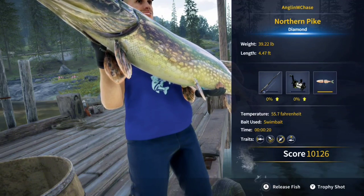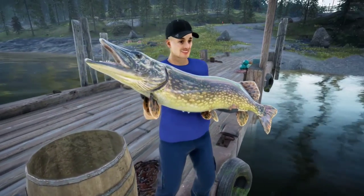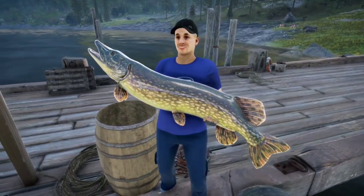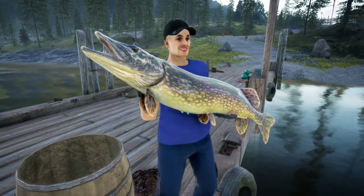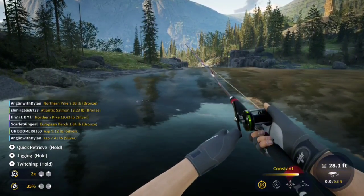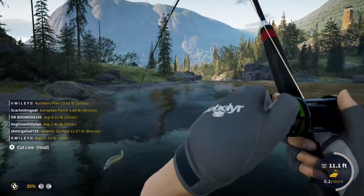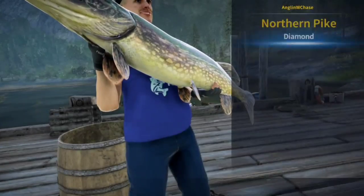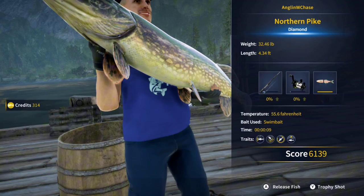It's another really nice one. 39.22. Very nice diamond pike. Amazing fish. Whoa, another one. And just like always, the diamond's right next to the dock for me. I don't know why. I can't catch any of them far out. They're always right here next to the dock. 35.46. Small diamond, but he is a diamond.